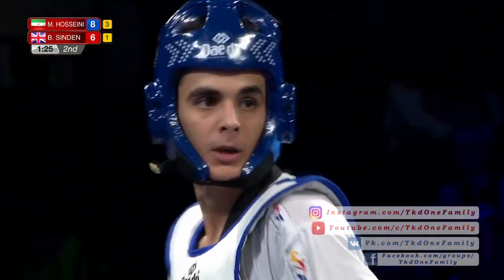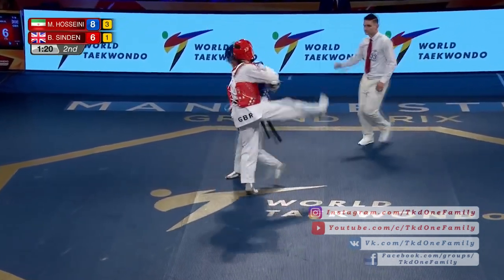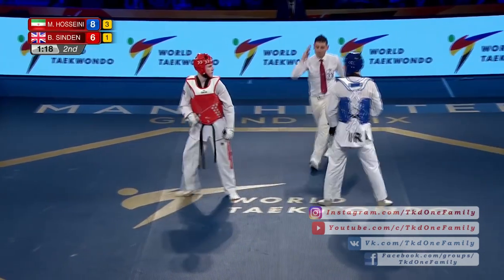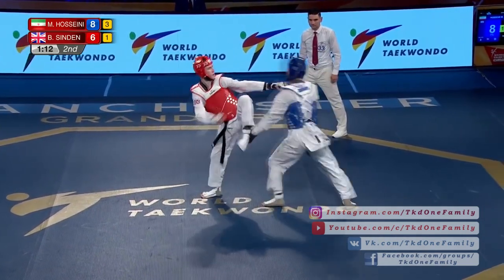Taking it to 8-6. Of course, the target now, you can hit the back of the head in Taekwondo, so putting himself back into the lead. Mirhashem Hosseini, and Sinden just switching off for a second there, or even a millisecond in that one. There's still plenty of time, we're in the second round, 2 points of a gap.